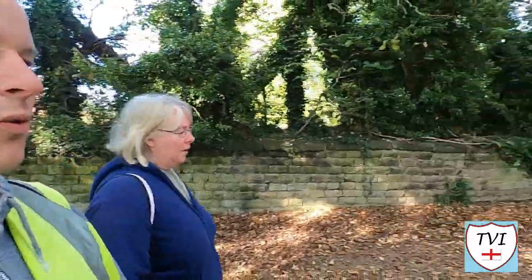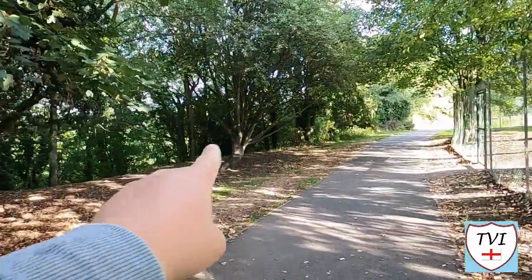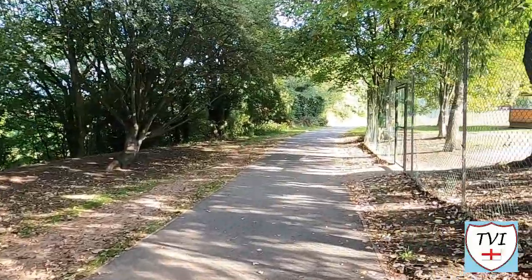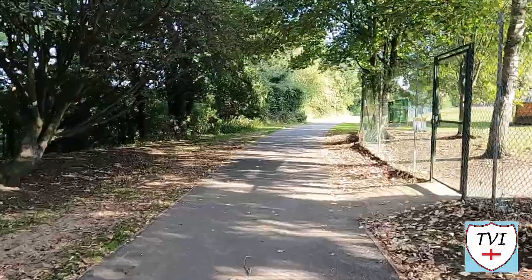So we're almost all the way around my planned route, because this path takes us back to the bridge over the River Wharfe. The river is sort of down there behind these trees. We walk alongside it for a short way, cross back over the bridge and pick up the car.